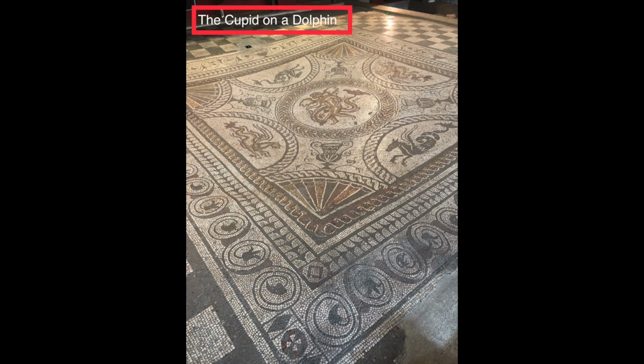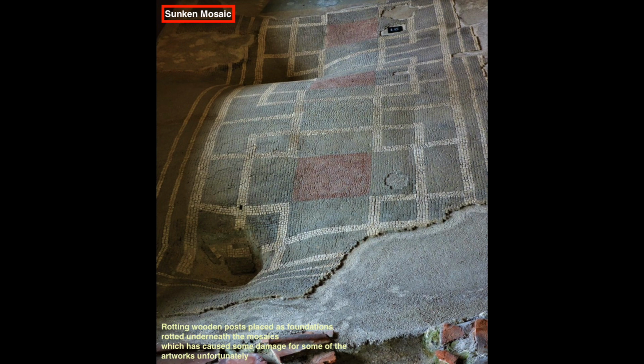These beautiful pieces of art were handmade piece by piece, and here's one of my favourites out of all of them, Cupid on a dolphin. This, just by looking at the size of it, would probably have taken approximately 5 years to make. You may notice a large dip in the mosaic, and this is because of the rotting ground beneath it. There used to be another mosaic underneath, but as the dip started to form, they thought of building another one on top. This held up for a while, but unfortunately soon followed suit.